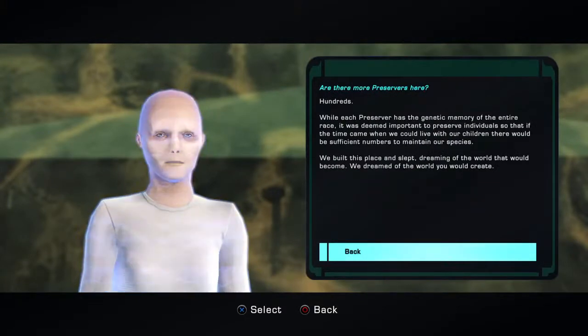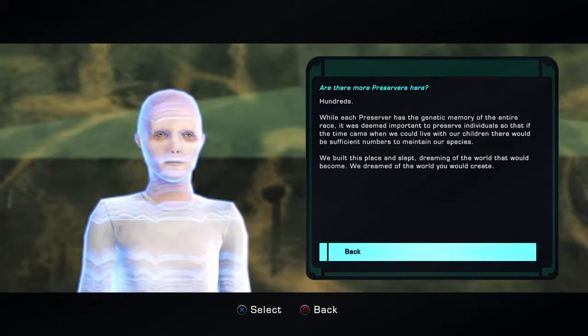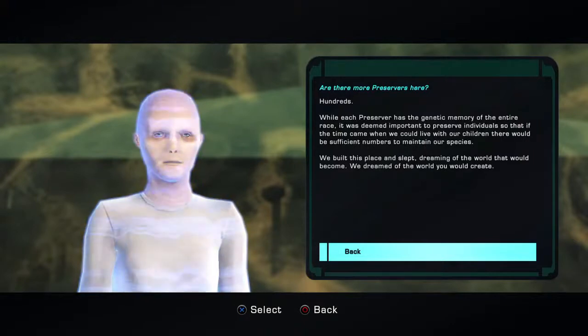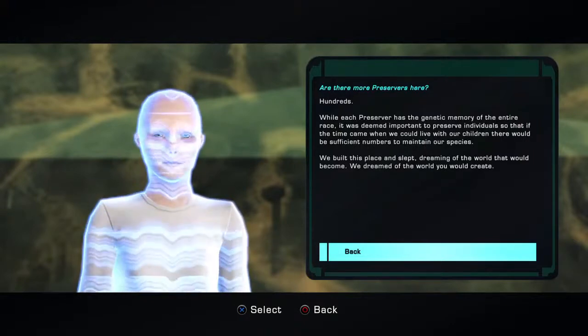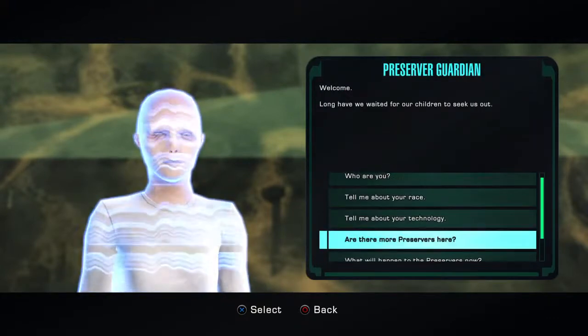While each preserver has a genetic memory of the entire race, it is deemed important to preserve the individual so that if the time came when we could live with our children, there would be sufficient numbers to maintain our species. We built this place and slept, dreaming of the world that would become. We dreamed of the world you would create. We don't want to be out there.